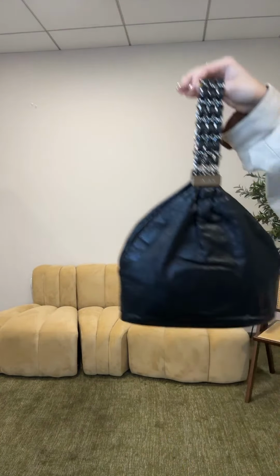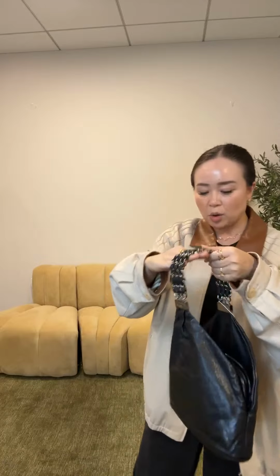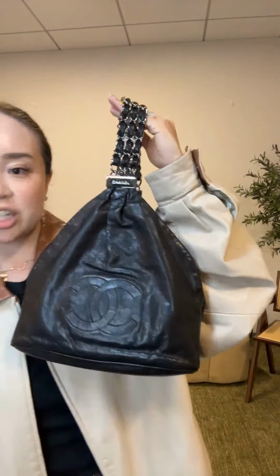Okay, this one, it's a Chanel calfskin. It's almost like a frame too, but I'll show you in a second why I think that. So it basically has 3 chains welded together, gunmetal hardware, CC stitched in. The design is really unique.